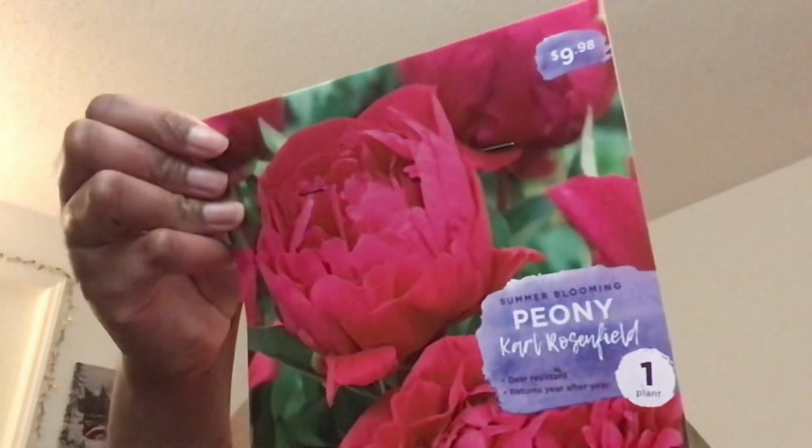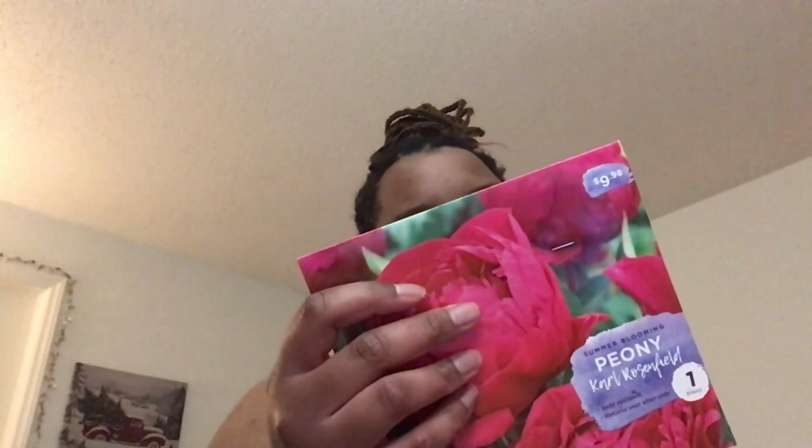Okay. The second one I got, I think, was the Peony. And the Peony is 1 for $10. It is Karl Rosenfield. Look at that red. Oh, it's like a rich pink. Rich pink red. And it's just one plant. This one is Peony lactiflora Karl Rosenfield, size 2/3 eyes. I feel like there's 2 of them, but I was going off of the back.